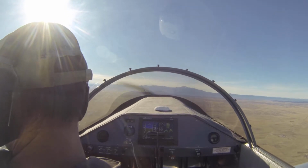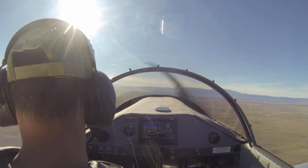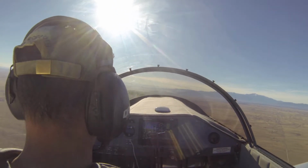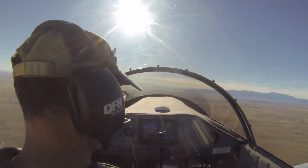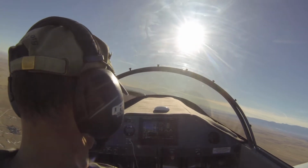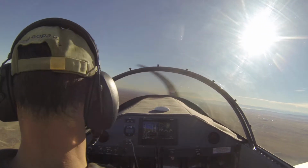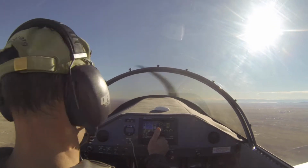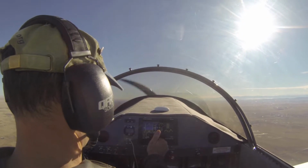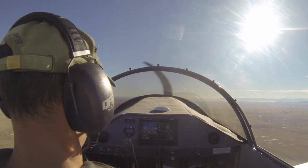Based on past performance and published numbers, I ought to expect in the mid-40s. I could have significant instrument error, so I'm going to mentally prepare for about the mid-50s. Alright, bringing the power back. There's 68.